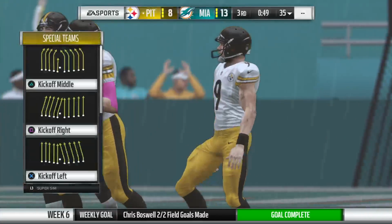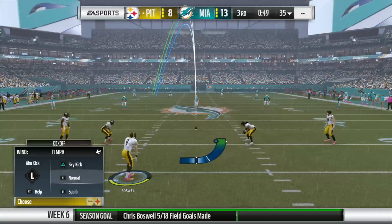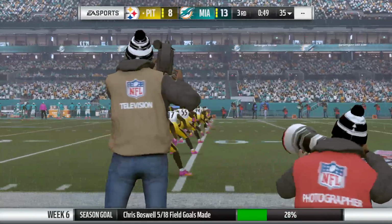A decent drive there to start the third quarter. They only salvaged 3 out of it, but they do inch a bit closer. Yeah, still lots of time to go in this one. Take the points, move on, and let your defense try to get the ball back.